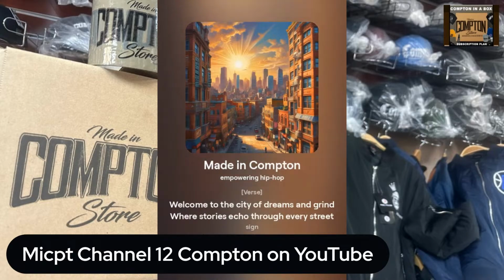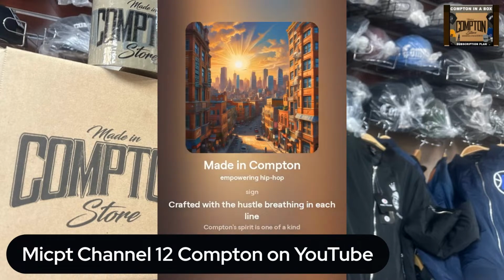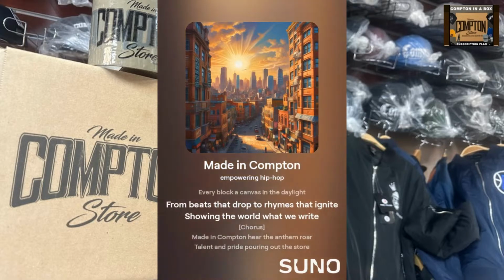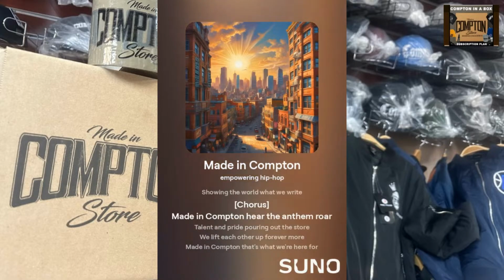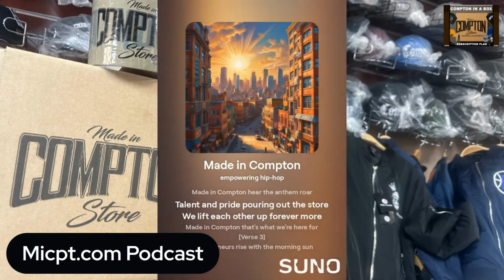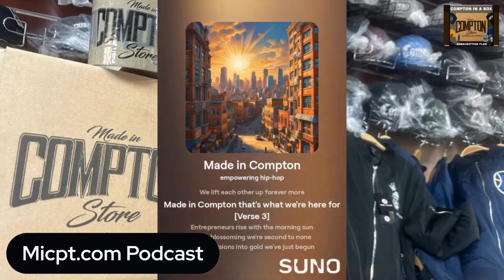Welcome to the city of dreams and grind, where stories echo through every street sign, crafted with the hustle breathing in each line. Compton spirit is one of a kind. We paint the murals with colors so bright, every block a canvas in the daylight. From beats that drop to rhymes that ignite, showing the world what we write. Made in Compton, hear the anthem roar. Talent and pride pouring out the store. We lift each other up forevermore. Made in Compton, that's what we're here for.